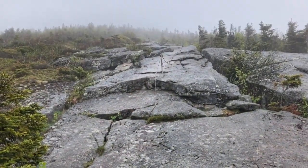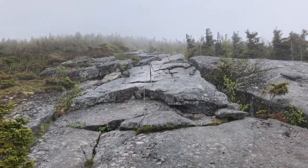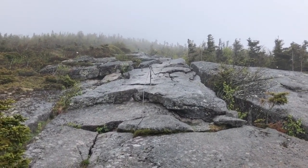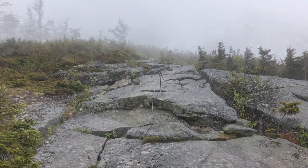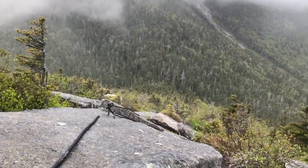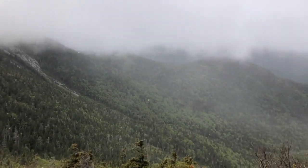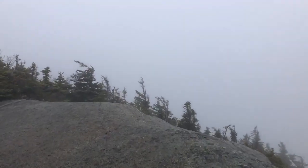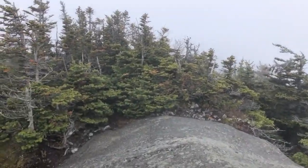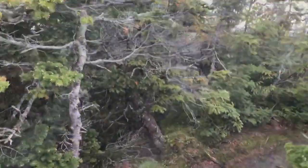All right, the last little stretch here, the tow line. This is bolted rope. The only place anywhere in the Adirondacks, at least in the high peaks, that they have something like this. Getting near the summit of Gothics. Just a little ways more.